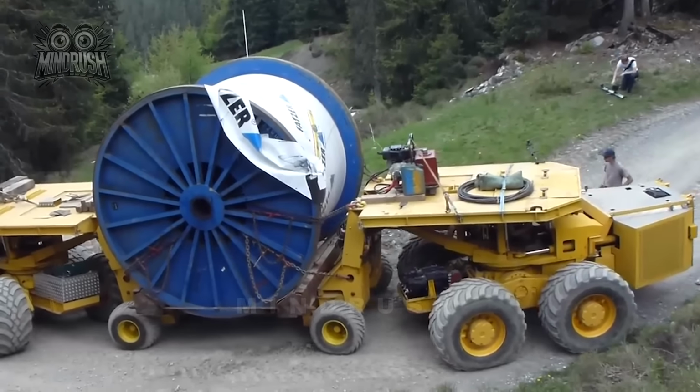This power tiller has to be one of the toughest machines to operate. But with skilled hands at the helm, even the most challenging controls are mastered with ease. Truly incredible to watch.